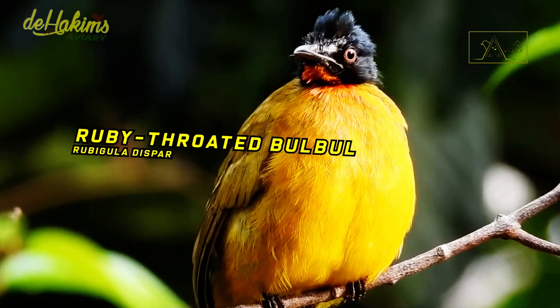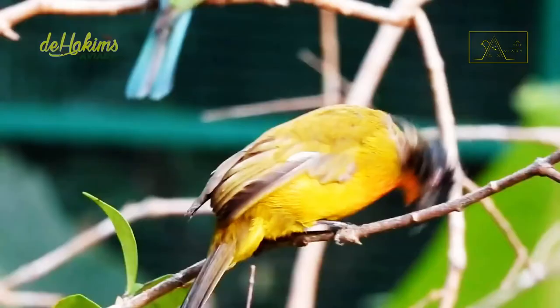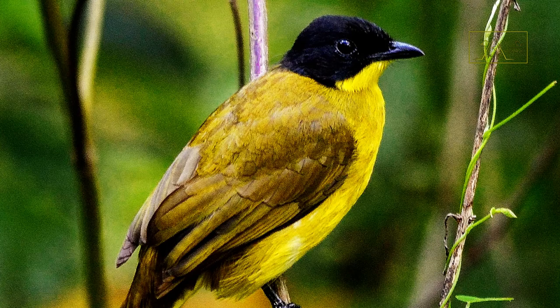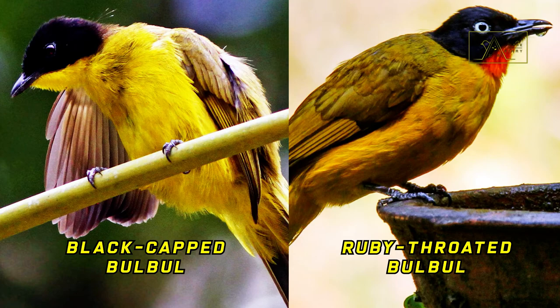Ruby-throated Bulbul. Some people consider the ruby-throated Bulbul, or Rubigula dispar, as a separate species. However, others consider them to be a subspecies of the black-capped Bulbul. The reason is quite strange. Since ancient times, the ruby-throated Bulbul, black-capped Bulbul, and three other types of Bulbul have been categorized under the same species, namely Pycnonotus melanicterus.